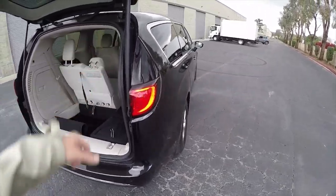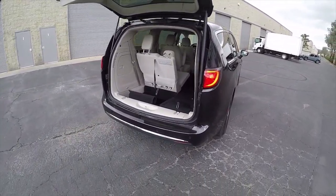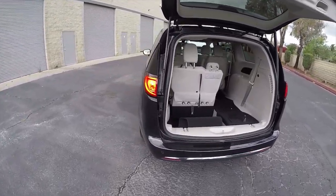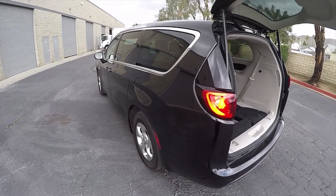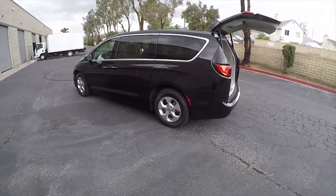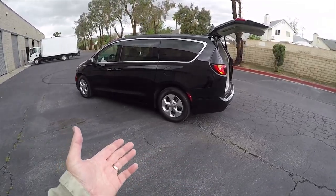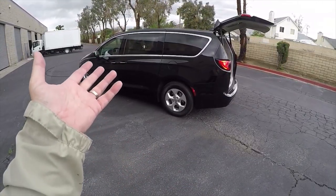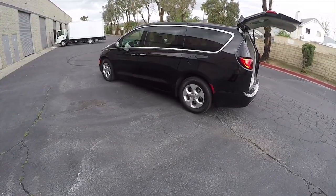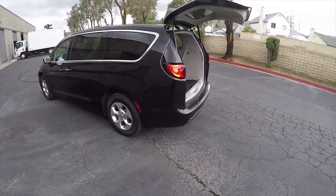Stow and go third row seat folds flat into the floor. Both seats do. The middle seats slide forward, get out of your way, and then they are removable. There are additional videos I can link to you if you want to see them, besides this video, that show more about the vehicle. Anyways, 12,000 miles a year capable without using any gas.